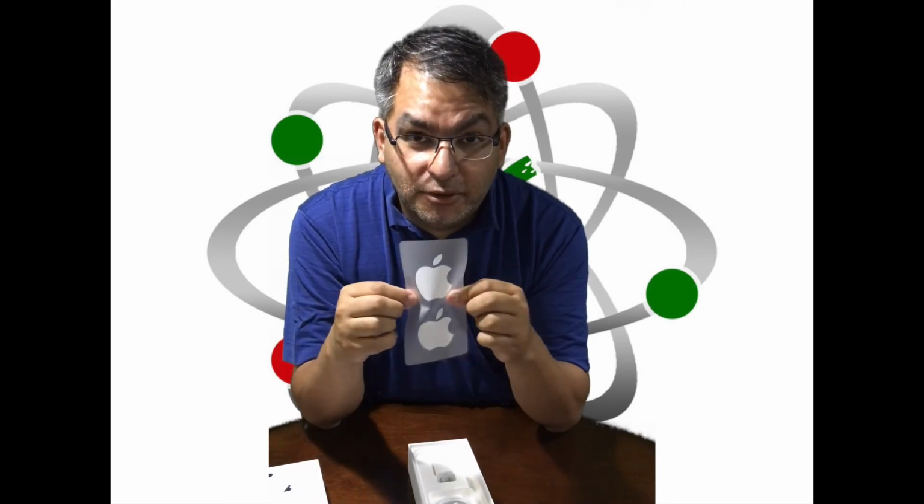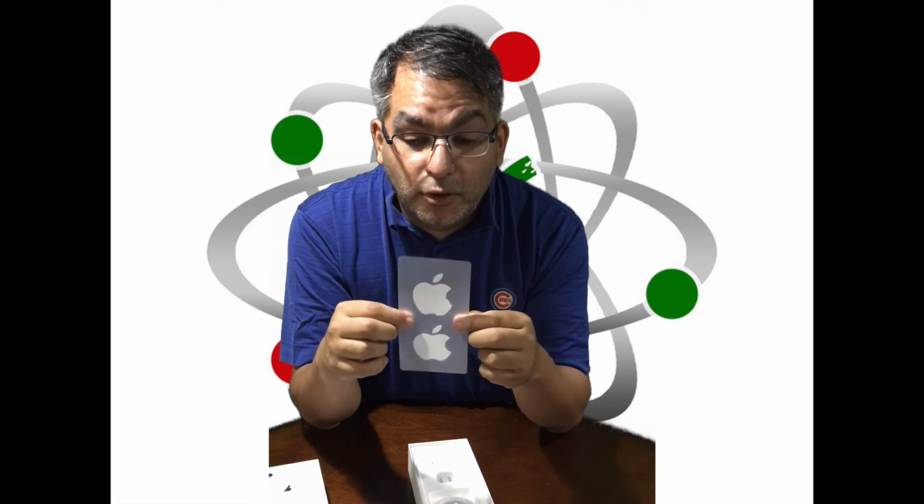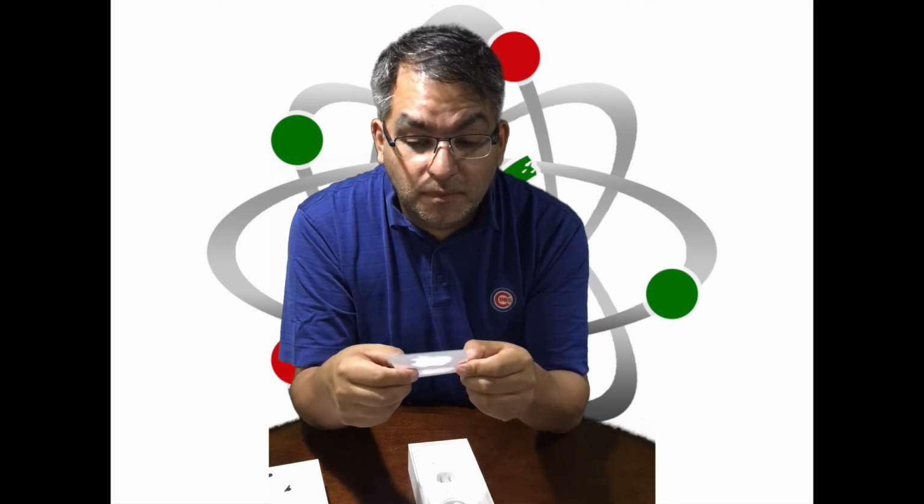There's my Apple stickers. This is probably going to go on my MacBook Pro and my Mac. Always love these stickers. I used to have many of these, and then I don't know where they went. I moved somewhere, and I moved to another place, and they're gone.